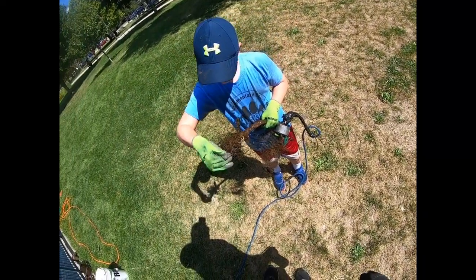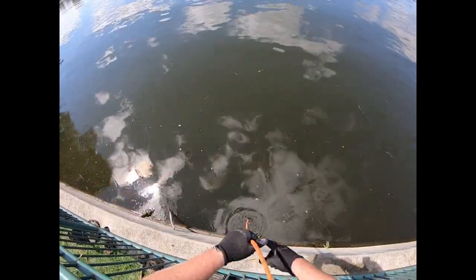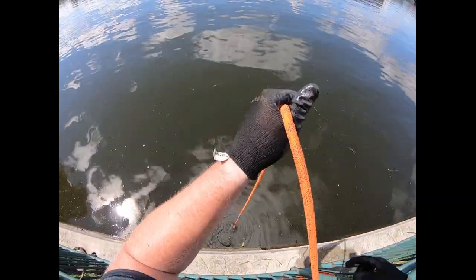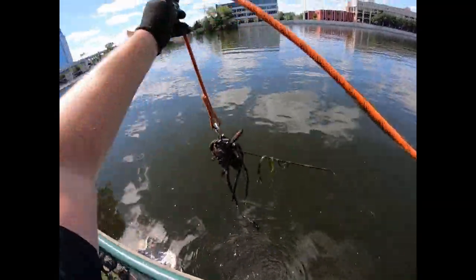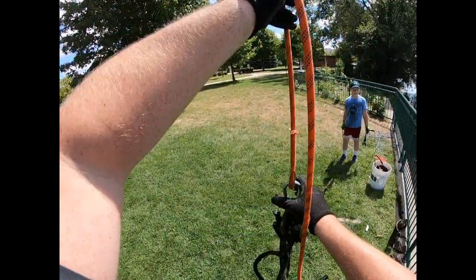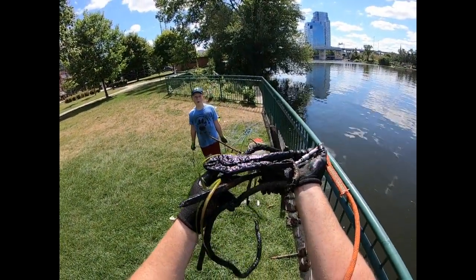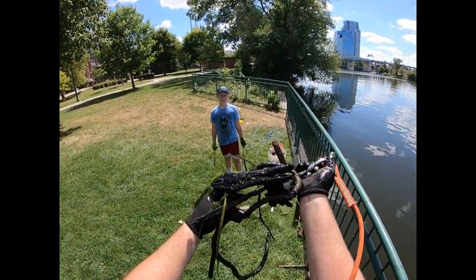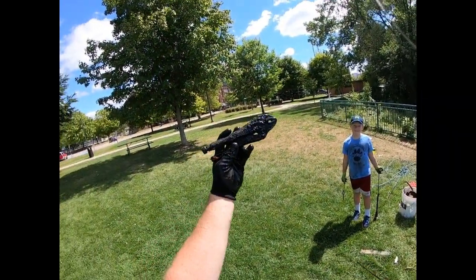That's funny, buddy. I'm gonna pull this treble hook out. What is that right there? What do we got here? Oh, yeah. Got some vice grips! Oh, look at that, right there. Vice grips.